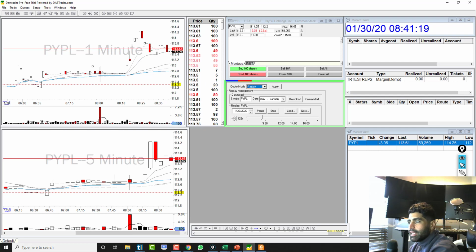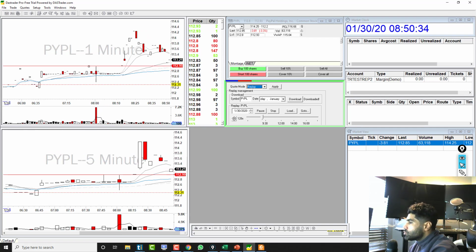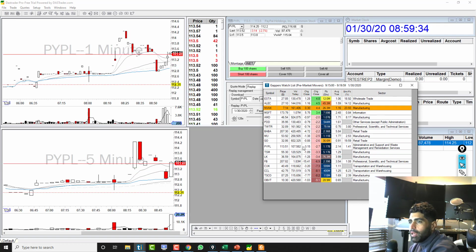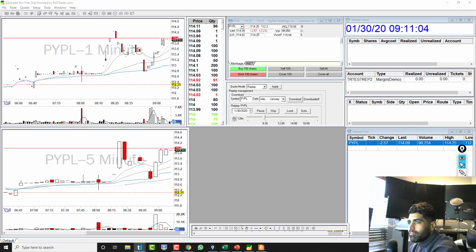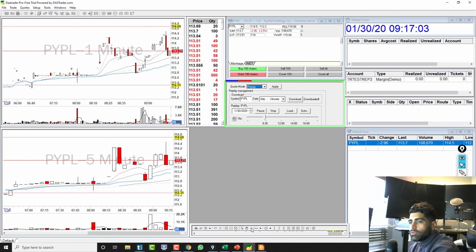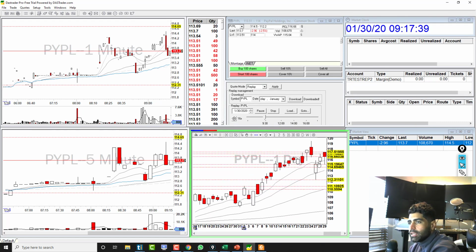Again, the stock is getting activity. You remember that the stock has gapped down, PayPal, by 9.15. The stock is at $113. We already found those levels on the daily chart. So, reduce the speed. Again, we have these levels on the daily chart.